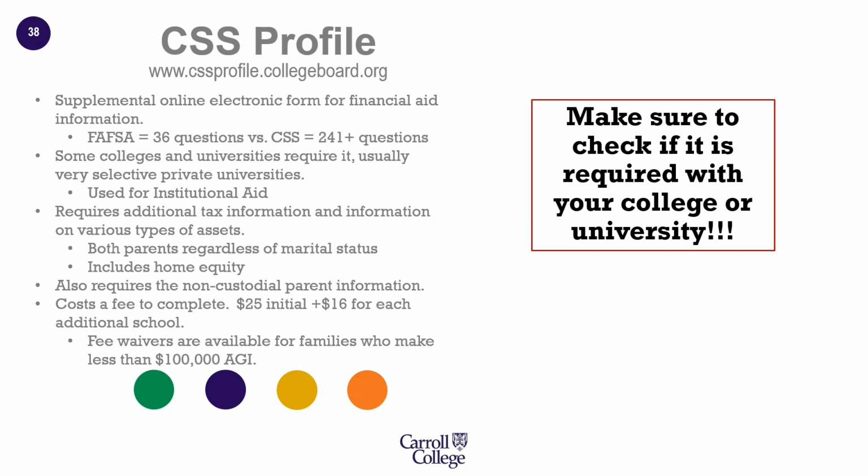It really is a pretty in-depth application. The FAFSA form is now about 36 questions, but the Profile will be over 200 questions. They're going to go a little more in depth about parents' marital status. They're going to include home equity, which the FAFSA does not. It's going to ask for non-custodial parent information. It does cost a fee to complete it, but there are some fee waivers. So work with the colleges that you are looking at, and if they require it, just note that this is a supplemental form.